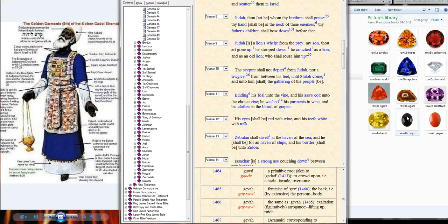Rejoice not when thine enemy falleth, and let not thine heart be glad when he stumbleth. So when the enemy falleth, it's probably the wicked. And let not thine heart be glad when he stumbleth is probably referring to the godless and the evil. I got to read just a little bit more than I thought. Lest Adonai see it and it displease him, and he turn away his wrath from him.